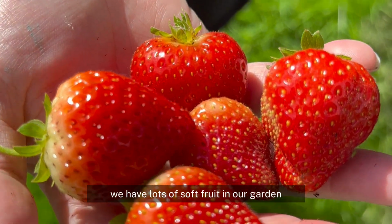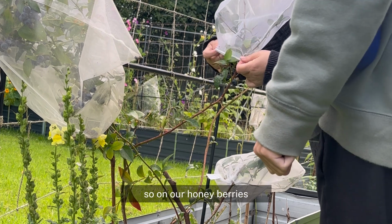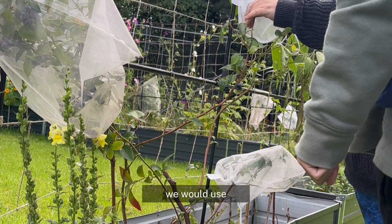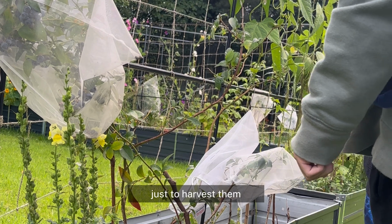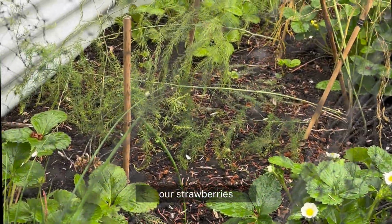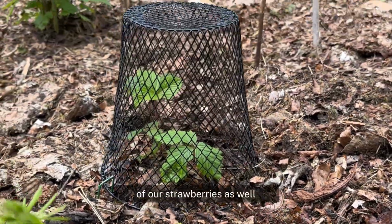We have lots of soft fruit in our garden, so the way we protect those without using any chemicals in our garden is by using bags and nets. So on our honeyberries and our blueberries and our raspberries, we would use bags like this. They're really easy. We put them on just as they're starting to fruit, and then when we harvest, we take them off just to harvest them. We use other things like netting that protects our strawberries. We also use anything else we can find, so like metal waste paper baskets we pop straight over the top of our strawberries as well. So anything to protect from pests.